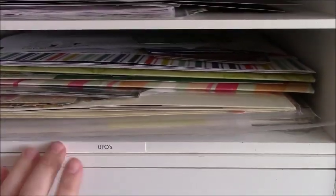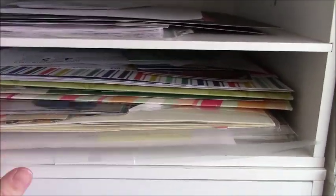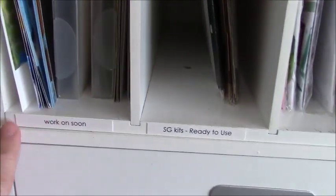Okay, and then I started labeling my shelves and stuff. So UFOs, so these are things that either need journaling or they're just half done. Something that I need to sit down and figure out what's missing and go ahead and finish it. Stuff to work on soon.